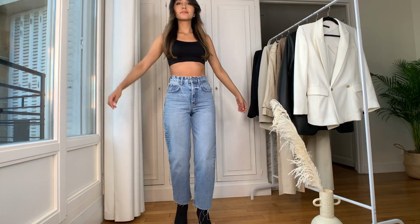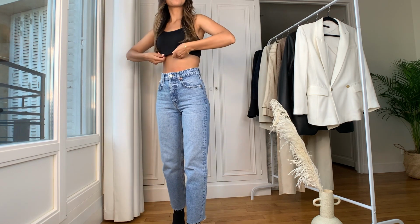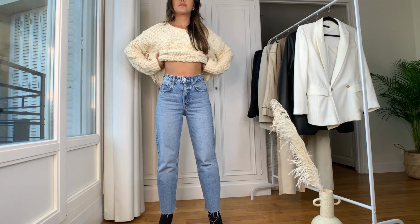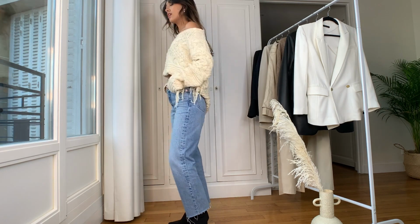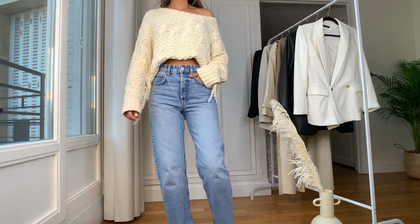So what I like to do is wear a bralette that is quite tight so that I can use it to tuck in my sweater and hold it in place for the whole day. I only do it in the front because I like that high-low look. This is a super easy way to completely change your look and go from a boring sweater to a very cute look.